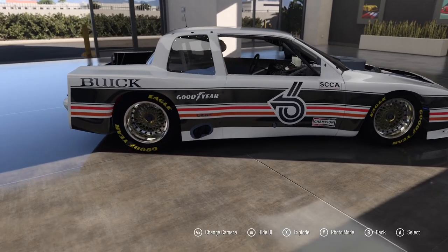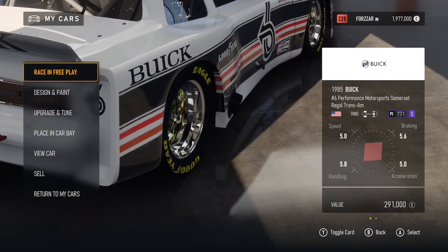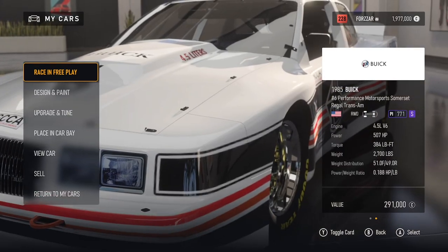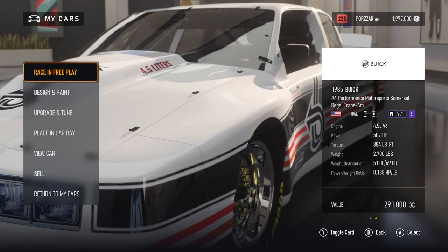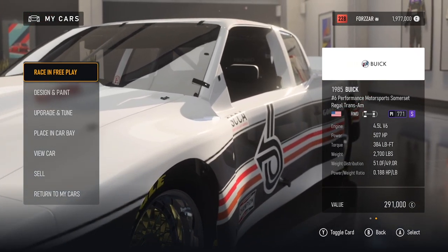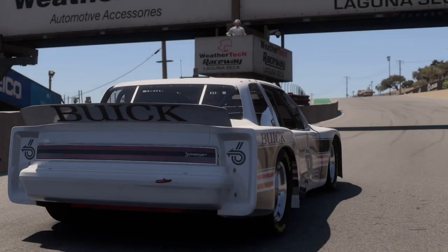I don't know why they've made these so limited in terms of being able to view the car like you used to be able to in the previous games. As for performance, it has a 4.5-litre naturally aspirated V6 producing 507 horsepower.